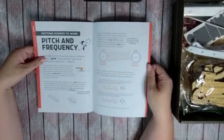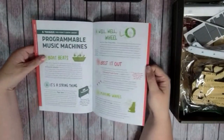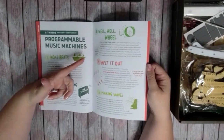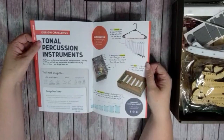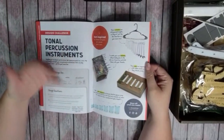There's more places to explore. Talks about pitch and frequency, programmable music machines. So boat beats, a string thing, well wheel, belted out and making waves. Tonal percussion instruments. So it talks about like designing your own kind of thing here. That's really cool.